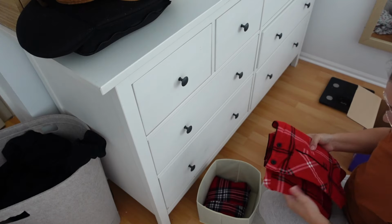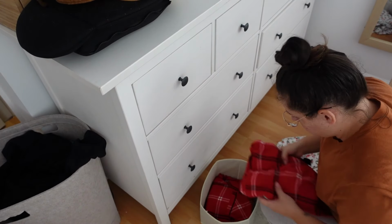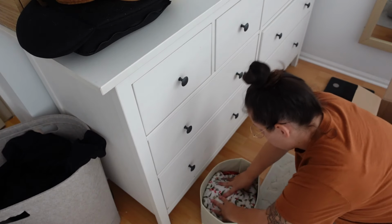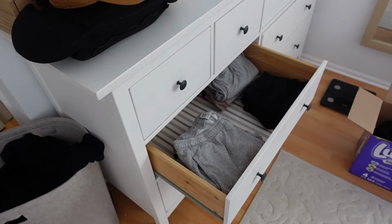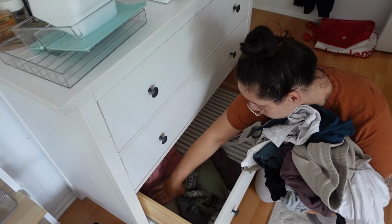And then I'm actually taking these, my Christmassy winter pajamas that I really will only wear during Christmas time. So I'm just putting them in a bin and I'll put this bin in my closet because there's no sense in keeping them in the pajama drawer all year long, I feel like. So I'm just reorganizing and folding all the drawers because it kind of just got so messy, and then just changing the orientation of everything.